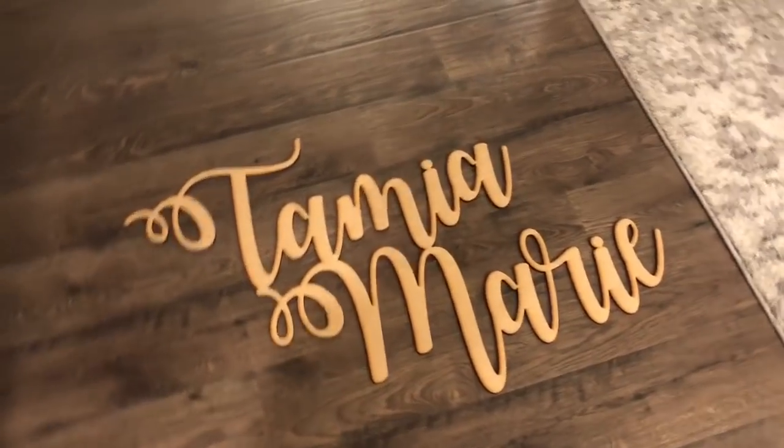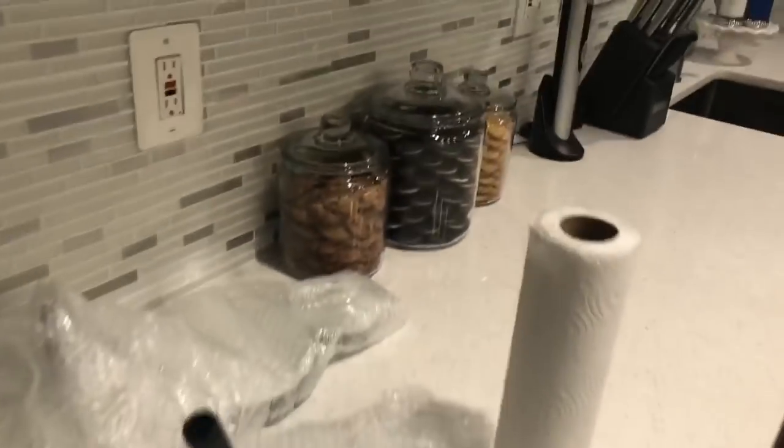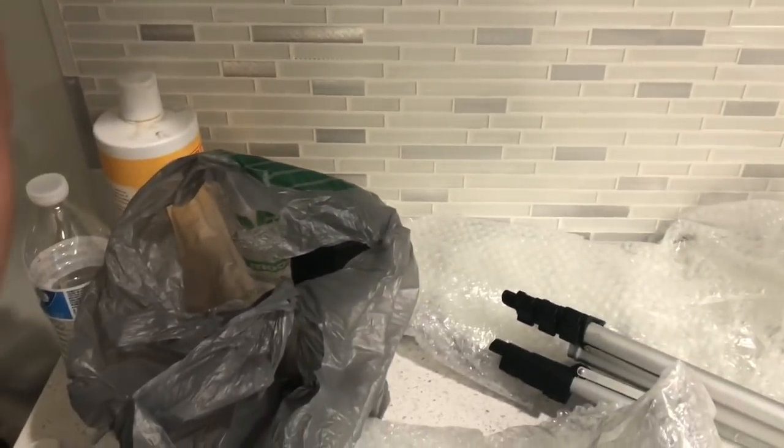So yeah, I'm going to spray paint it gold, and I'll probably use the gold spray paint. Those are my cookies I did yesterday that I already had that I used. What did I use this gold for?